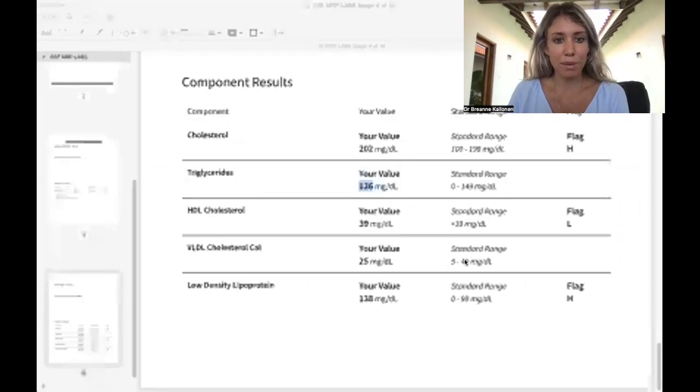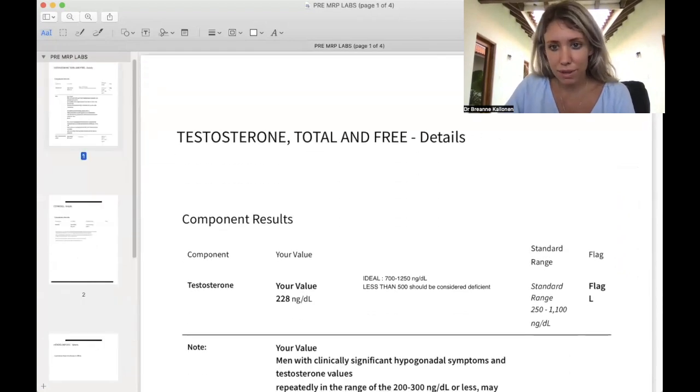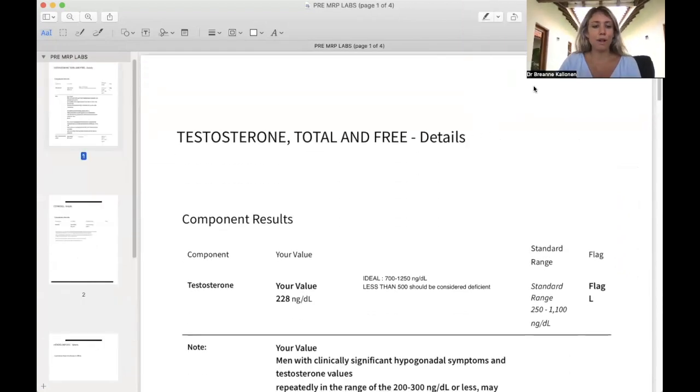So let's pull up the pre-labs here. Yes, you can see my screen. I'm going to make myself smaller. So as a functional medicine doctor, I like to be objective and look at blood work before and after to ensure that we are on the right track.